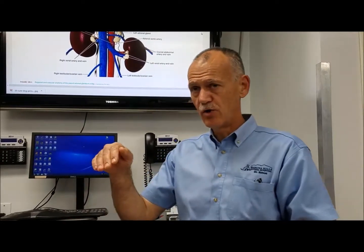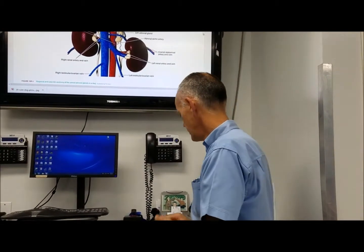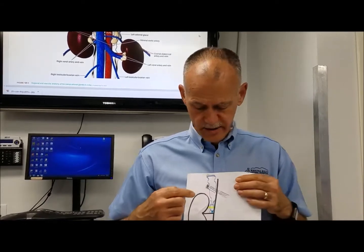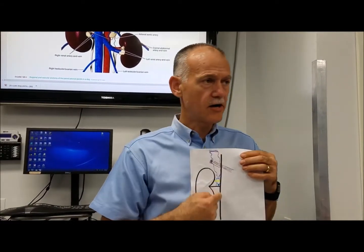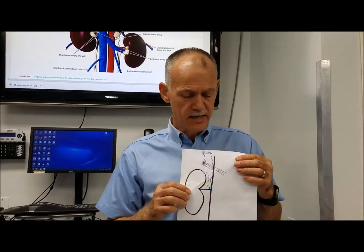What I found when I followed the omentum over to the dog's right quadrant was that it was adhered. Here's a rough sketch of what things look like in there. This is the kidney on the dog's right side. That's the caudal vena cava. The adrenal gland is right there at the base of the kidney.